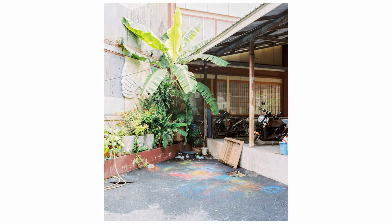There's something about this image that I really love, with the lush greens and then all of the splashes of color, that it's almost like abstract expressionism on the pavement. So this image really kind of works for me, and I just really love this image.